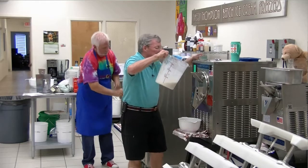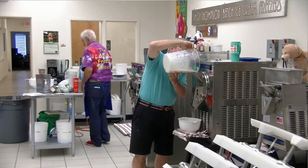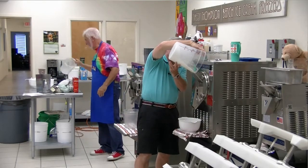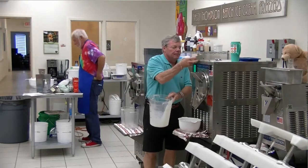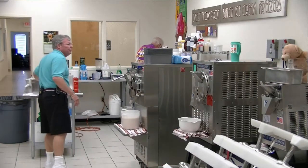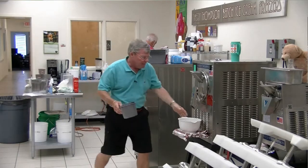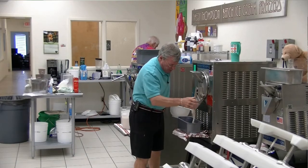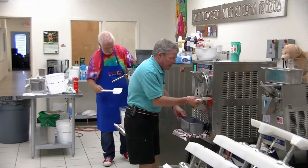Now I forgot to put the rest in, so let me get that down. Now, the Speculoos is high in sugar, and the toffee is high in sugar, so the freezing time is going to be longer. Let me check my ice cream. That's just about ready. Let me get this ice cream out.